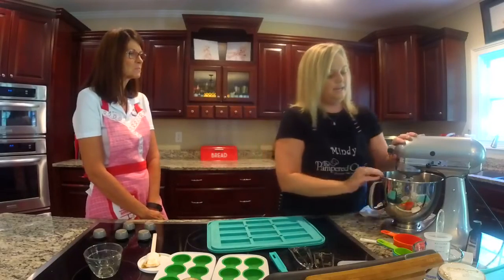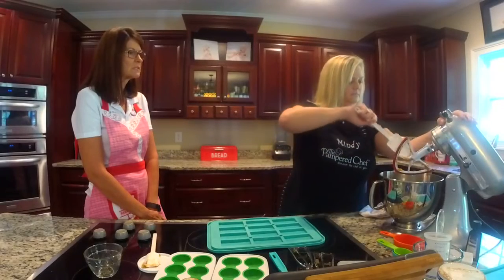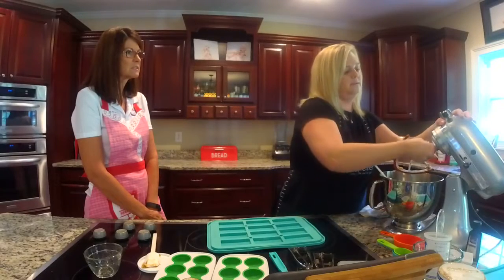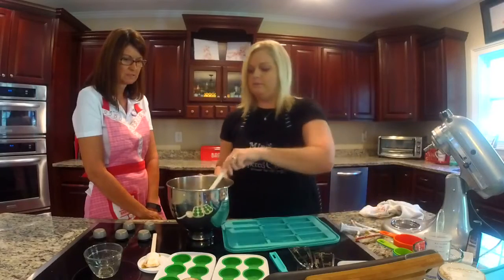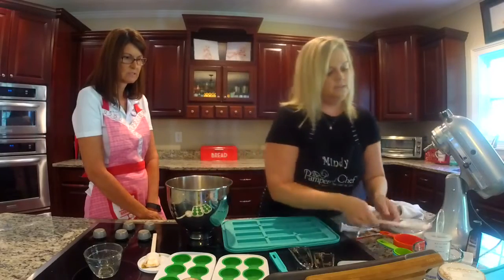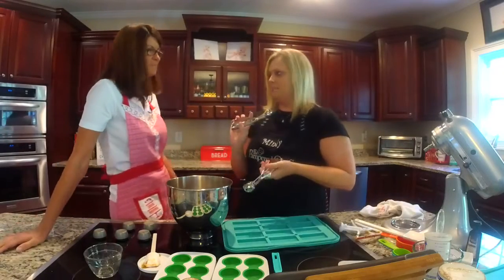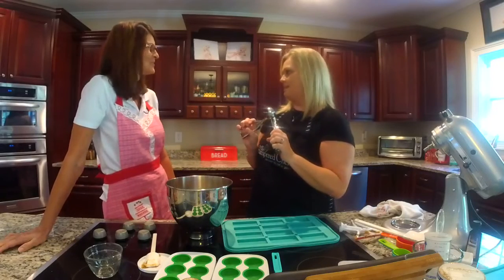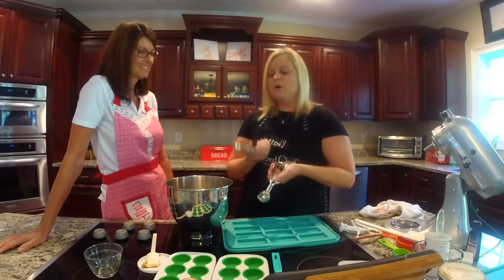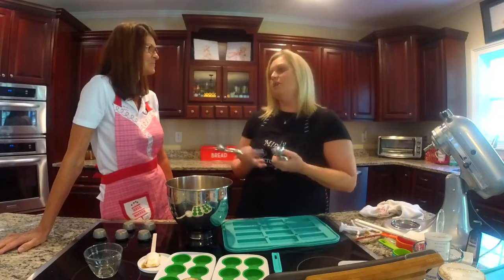So let's go ahead and scrape down our beater here, and then I'll set this aside. And while I am doing this, I'm going to have you share a little bit more, but before you do that, let's talk about these scoops. So we have the small and the medium scoop. This is like a melon baller size. Did you know we have a third size? It's a cupcake size or a muffin size. So small is a melon baller, medium is like your standard cookie scoop, and the large is a cupcake or muffin.